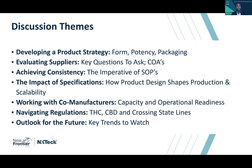So you began that example with somebody coming to you with a fully fledged business concept. They had the product dialed in. What if it's somebody who's early in the process? They don't have a license. They have an idea. They've got a couple of ingredients that they think might work. Do you work with clients at that stage of development as well?